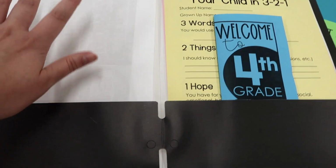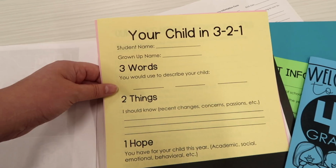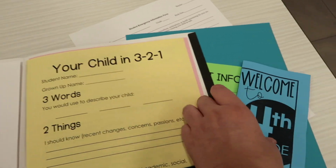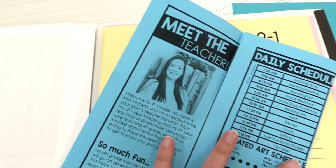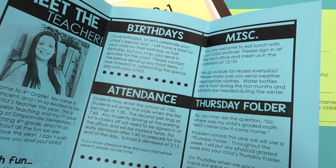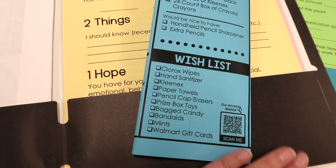Okay, just to show you what's in the folder, this side is all the information from our school, and then I have this welcome to 4th grade brochure, and then this for parents to fill out about their child, just so I get to know their child more, and then a volunteer form. And so I put that all on one side because that's all from me, and then this is from the school. In here I just have information about myself and our schedule, and then my contact information, and then a lot of the same things that I go over in the slideshow, but with a little bit extra, like stuff about birthday, attendance, or I will talk about our Thursday folder. And then on the back is just our supply list and our wish list, and then my Amazon wish list.